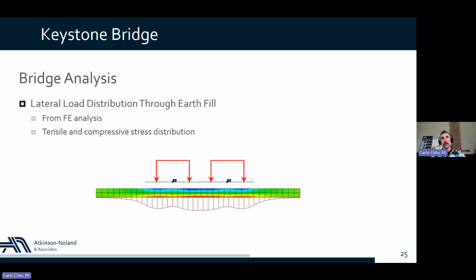Or if you end up doing a 3D finite element analysis, you can also evaluate the lateral load distribution based on your compressive and tensile stress profile that you have on the section that you are reading. And that's another advantage of using a 3D model.